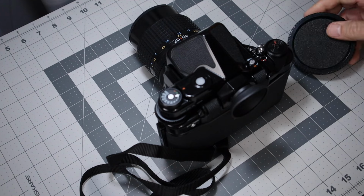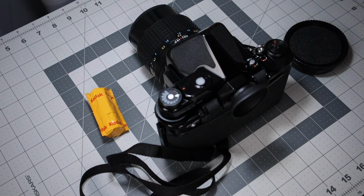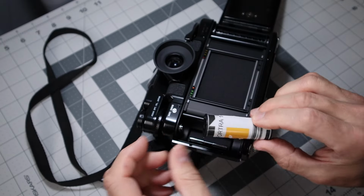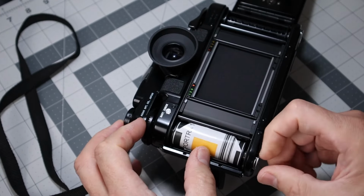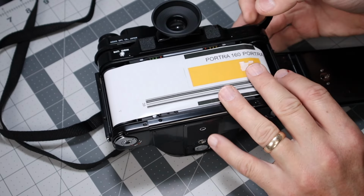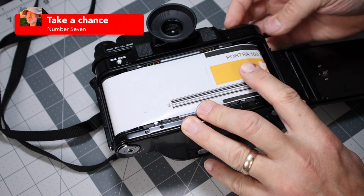I bought this Pentax from ODA Camera in Japan. They were very willing to communicate. They shipped lightning fast. Everything was described accurately, and my every expectation was met. And I just want to say thank you to ODA Camera. You're a great eBayer. Number 7, don't be afraid to take a chance.